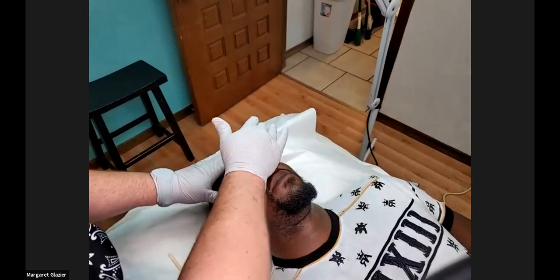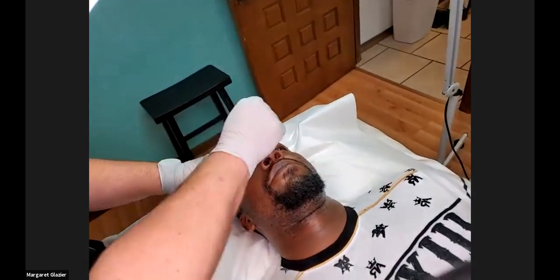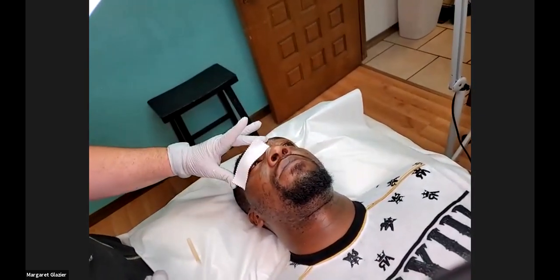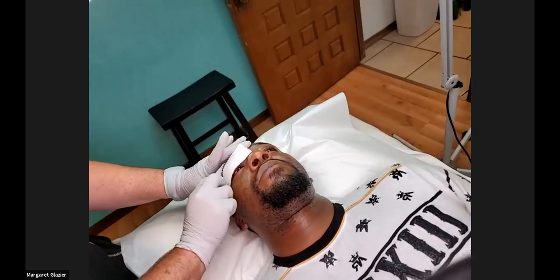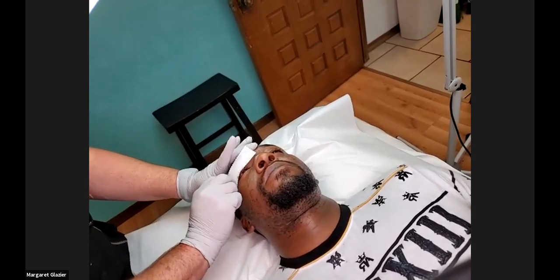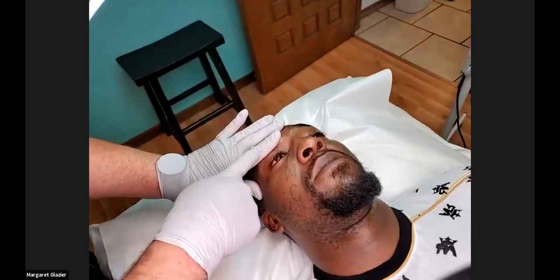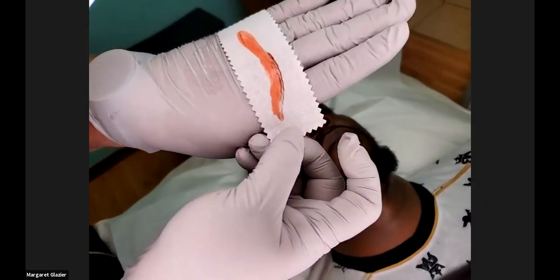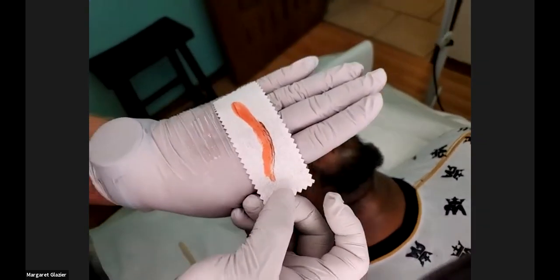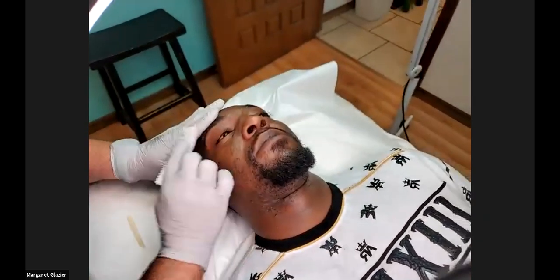You always want to stand where the hair is growing toward you, and you want to remove against. I like to use my middle finger and my thumb to pull the skin taut. I like to punch it off, and with my index finger right here, I apply pressure. Wow. See how nice? And he didn't even flinch. He did an excellent job. Go back, pick up any unwanted.